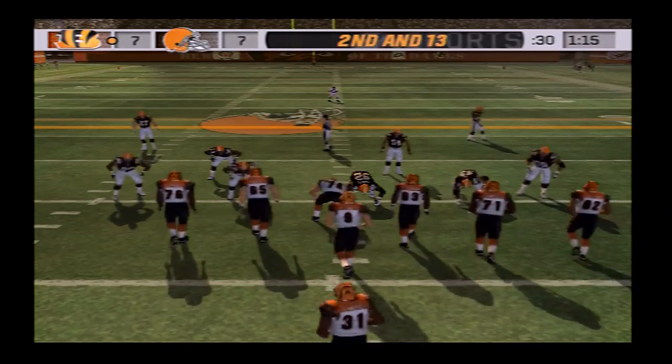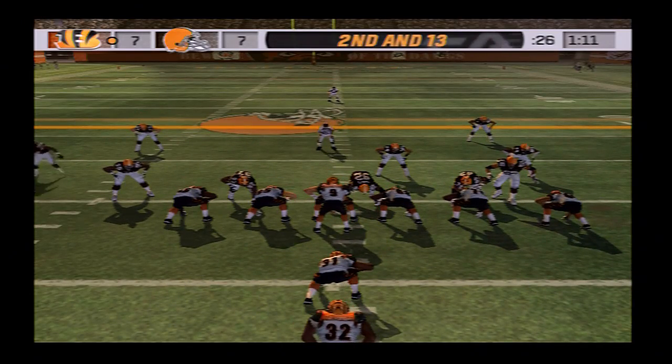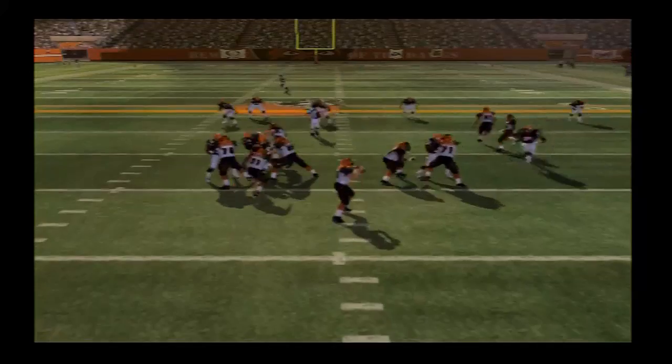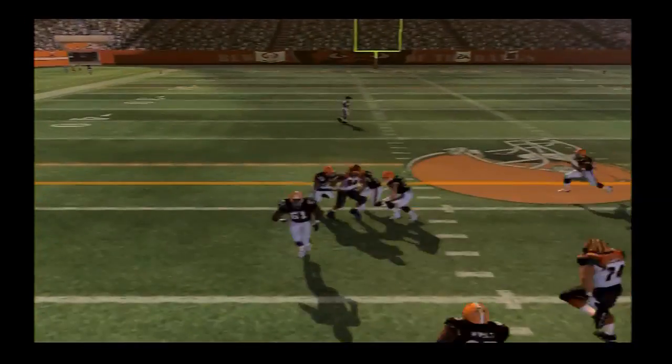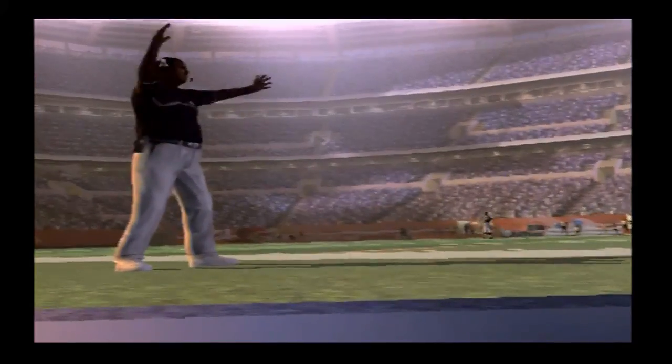All right, here we go. Johnson lines up behind his fullback in the I. Dropping back. Throwing. Incomplete pass. Bruce Manziger was the intended receiver on that play.